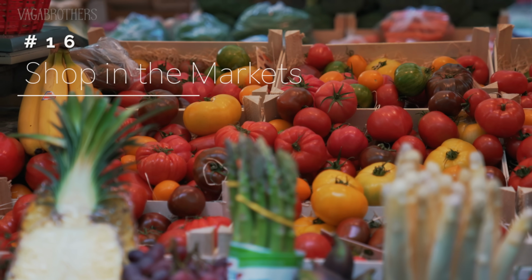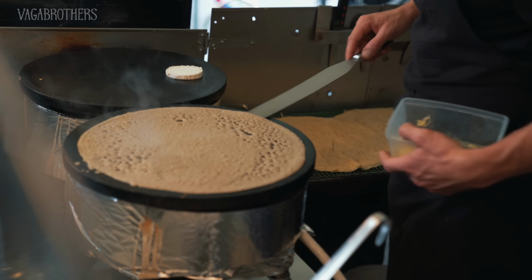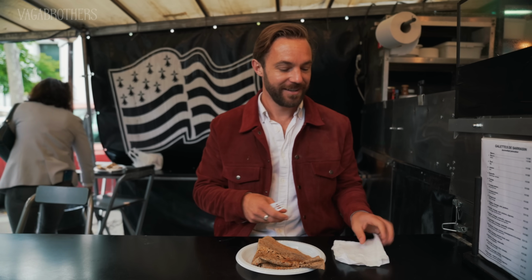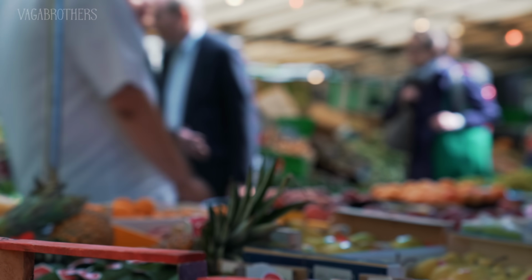A great way to eat well at a decent price is to shop in one of Paris's many outdoor markets. This is the President Wilson Market in the 16th. It happens every Saturday. These markets happen all over the city every day of the week. You can find them all online. And it's a great way to support your local economy and eat really well.